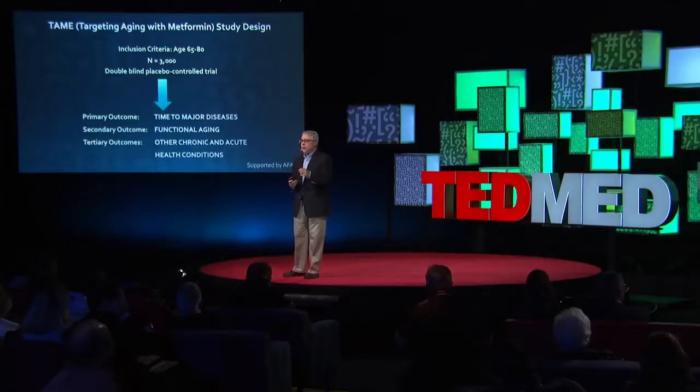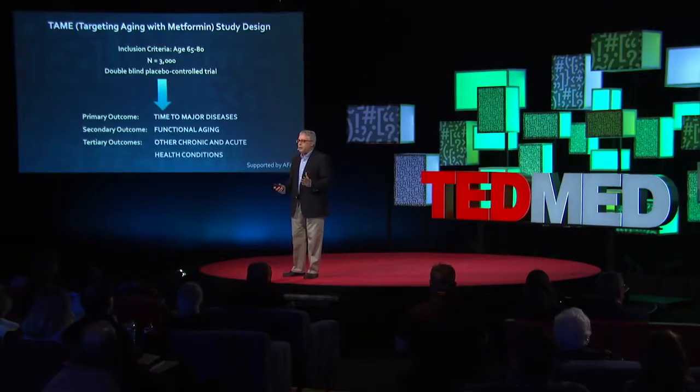What we're going to look at is the onset of diseases. Which diseases? We don't care. We're agnostic to the disease. Every disease will get a point. It's all about aging. So we are going to look at cardiovascular disease and diabetes and cancer and dementia and cognitive decline and death. Everybody gets a point. We're going to show how Metformin changes this rate of aging. And we're going to have some other secondary outcomes to really depict the functional decline of aging.